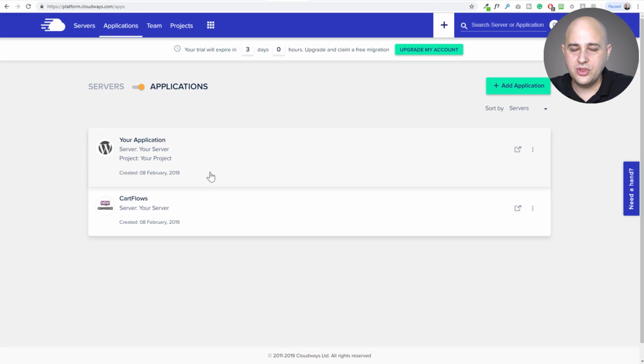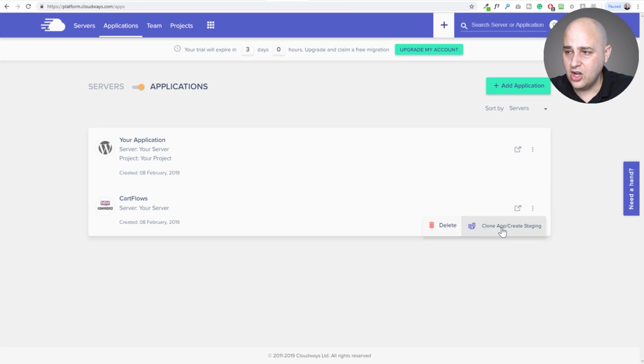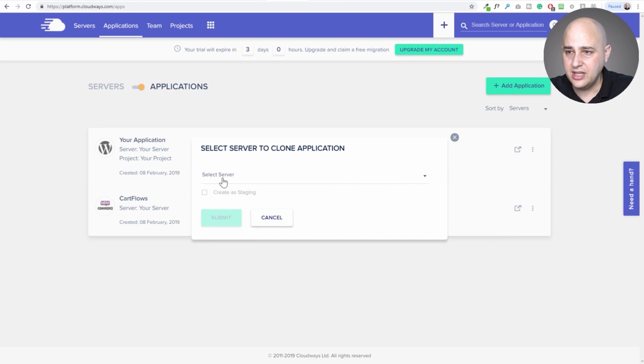Okay, let me show you the staging. Okay, so here's my website. Say I want to create an area that I can just screw around with things, destroy things, and it's all okay. So I'm going to go to the little handlebar right here. I'll click on Clone App to Staging. And then here you can select your server, so I can clone it to a different server if I wanted to. I'll just click here.